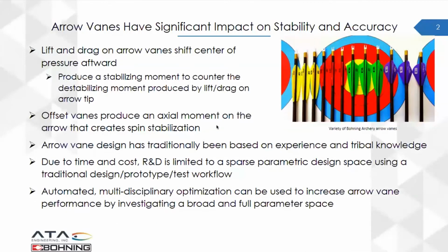So just a quick review, arrow vanes have significant impact on both stability and accuracy of arrows. The lift and drag experienced by an arrow vane shifts the center of pressure aftward on the arrow, which produces a stabilizing moment on the arrow. And then if you further offset the vane so that it's at an angle with the arrow axis, it creates an axial moment on the arrow that causes the arrow to spin and create spin stabilization.